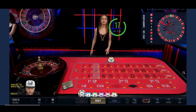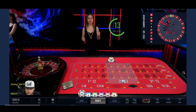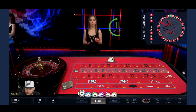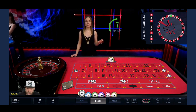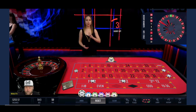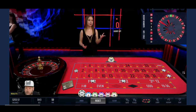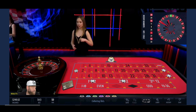So let's start again. So 30 is there. So we're going to go $1 here, 50 cents here, $1 here, $1 here. Jump right back into it. So let's see, that was 9. So 9 spins basically.